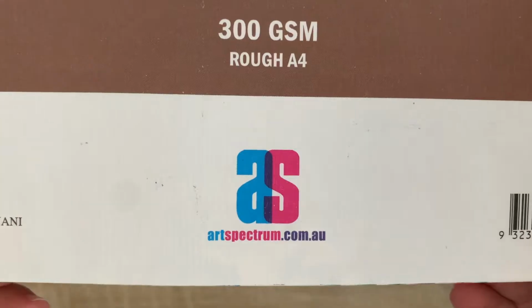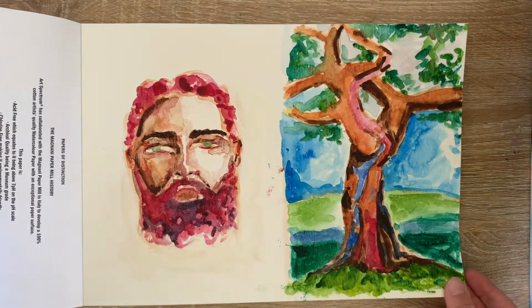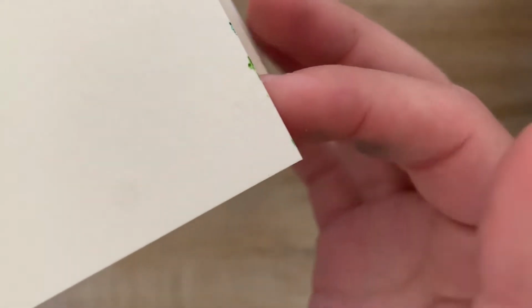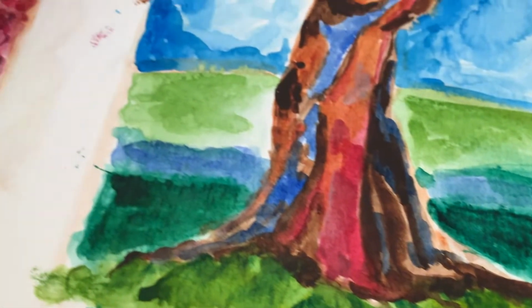This one, however, is on the expensive side. It's the Art Spectrum watercolor pad. I don't like buying expensive things, so I never want to paint on them because I'm like, oh my god, this is so expensive. So again, cardboard is really good for that. However, this is a very good quality watercolor pad that I do recommend. It's just very thick paper.